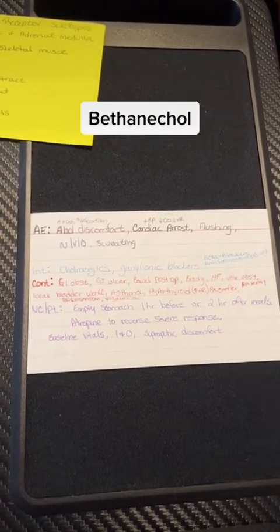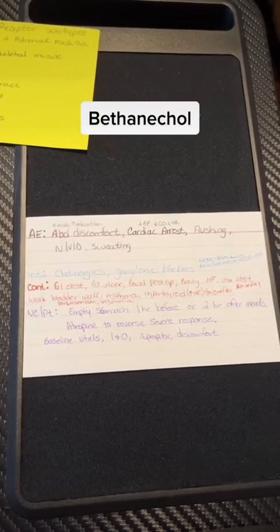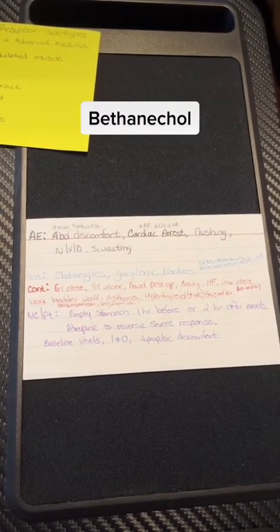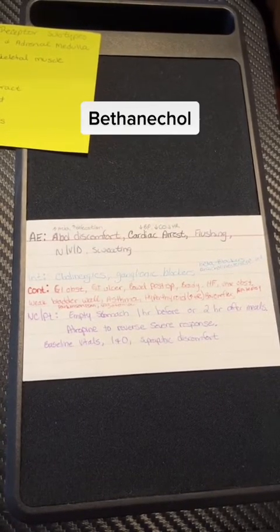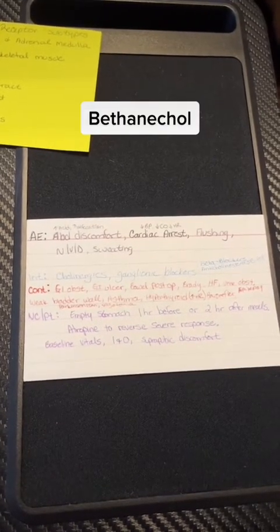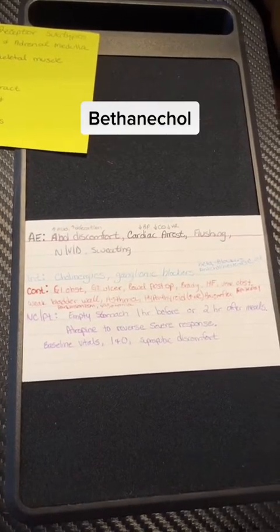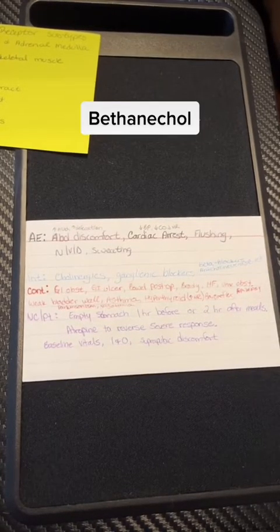That's bad. It's contraindicated in GI obstructions, GI ulcers, bowel surgery, bradycardia, heart failure, urinary obstruction, weak bladder walls, asthma, and hyperthyroid, which is a weird one. Remember, don't give it with hyperthyroid. It has this bradycardia and then tachycardia response, which is not good. Something to do with the Bainbridge reflex.